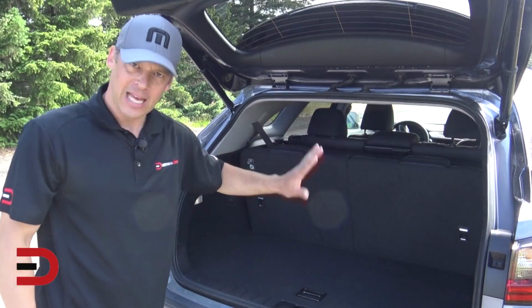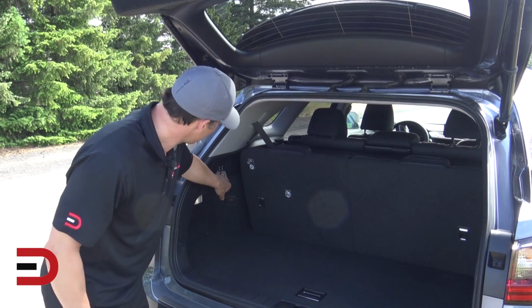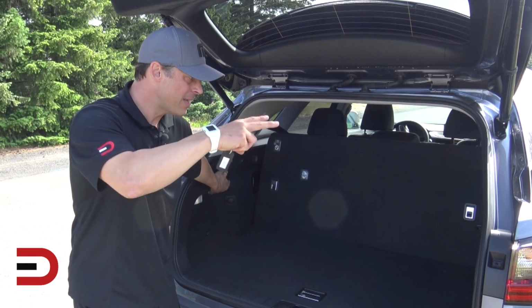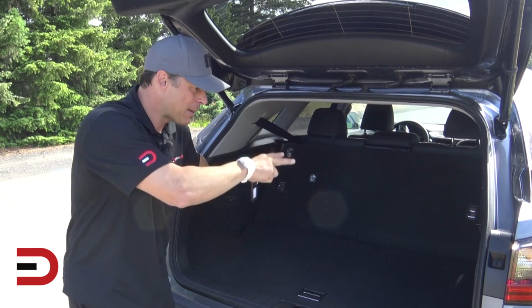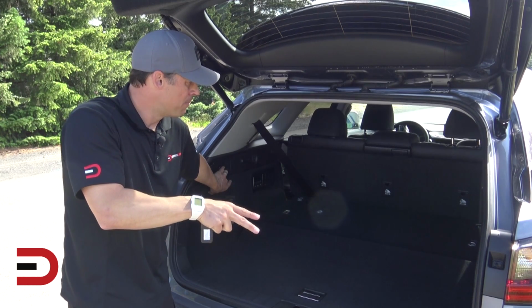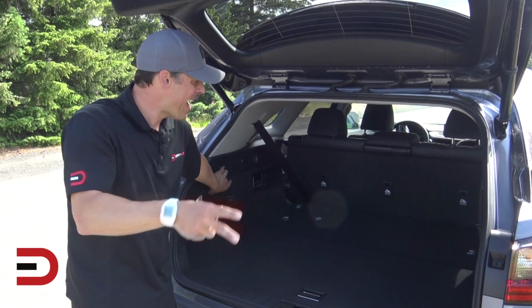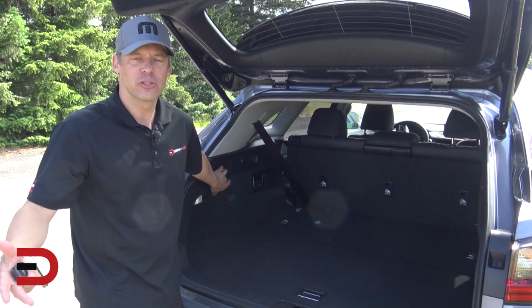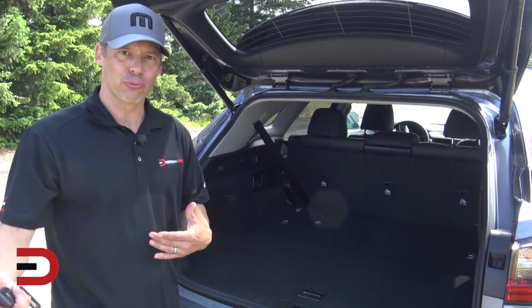Now, to fold these down, it's kind of cool what they've done here. So the button's over here. I'm going to press them. This is going to close up. It raises a little bit, slides forward, drops down, and then kind of pulls back a little bit to slide and hide away. It's really interesting how they've done that because, again, you're only 4.3 inches longer, but they're giving you a 3rd row. Pretty cool.